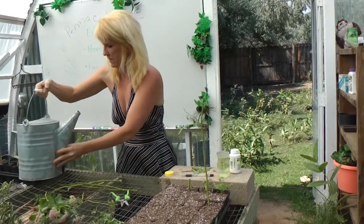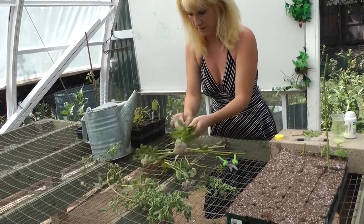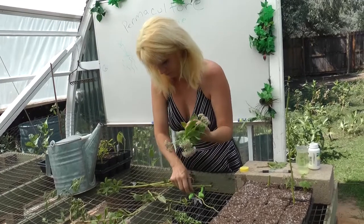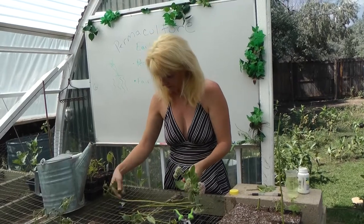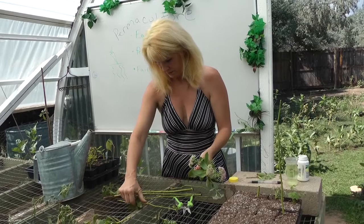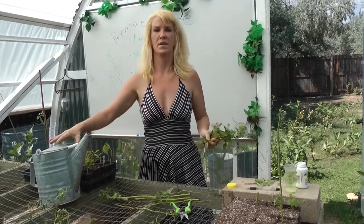And then a disease-free stock. Make sure there's no diseases in the plants you're taking cuttings from, because you don't want to get cuttings and then it has powdery mildew and then you're bringing powdery mildew into your greenhouse. You want to keep everything really clean and all your utensils really clean. So that's plant propagation 101.